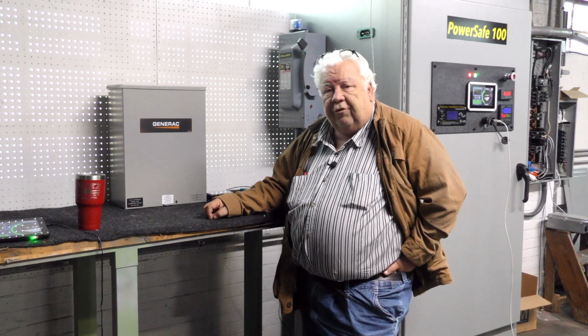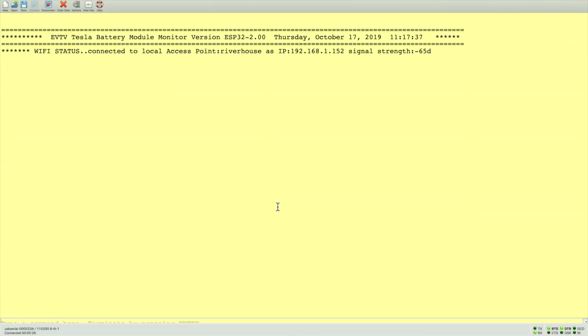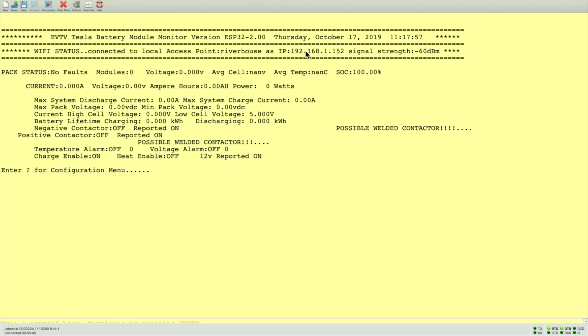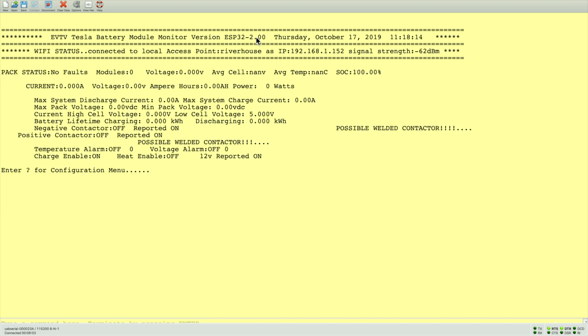It has required a major change to our software. Let's take a look at that. Okay, we have our software here. A couple of things to mention, possible welded contactor. I'm doing this on a bare board without the install. But as you can see, we have a Wi-Fi status. We are connected to our local access point, River House, at this IP number, with a signal strength of minus 63 dBm. And we have retrieved our time mark from the network time pool, and we are running version 2.0.